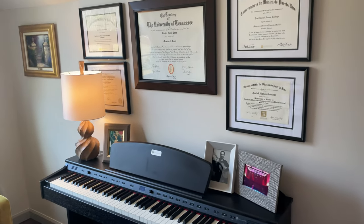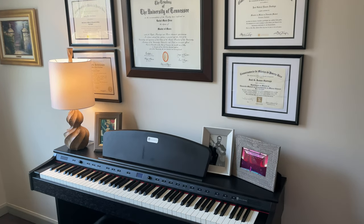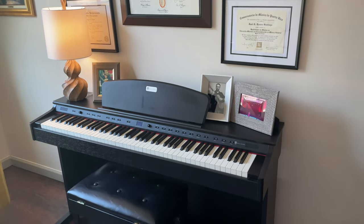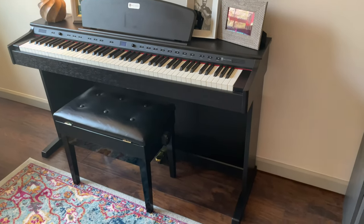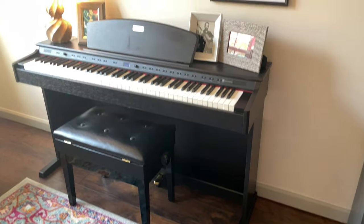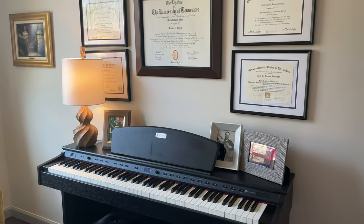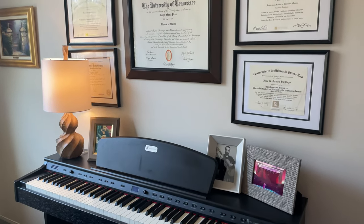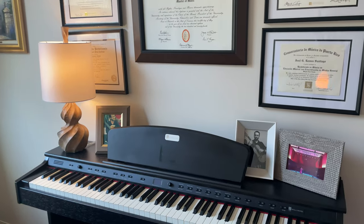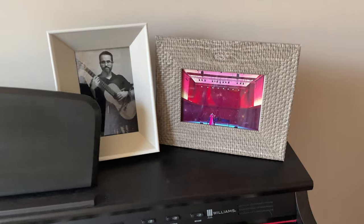Let me back up so you can see it. Now we have the bench. We would have loved to have a real piano, but at this time that's not possible. Getting it up here is really hard because of the stairs, so we thought this was best. And I love putting lamps anywhere. It makes for such a cozy feel. And here, let me show you the pictures that we have.